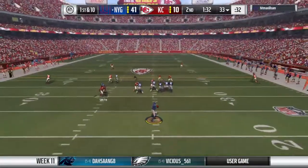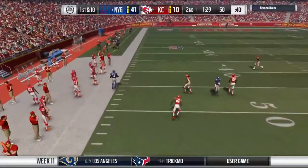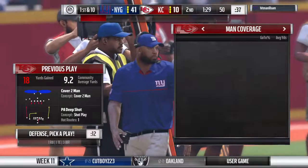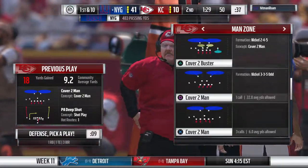Now after the INT, it's Carr. Oh, he's got a man wide open, complete. 18 yards on the pickup there. And that leads to a New York first down. And on that last play there, he's over 400 yards passing now.